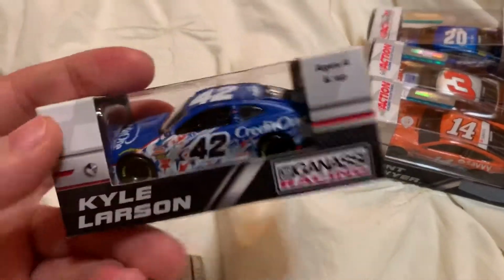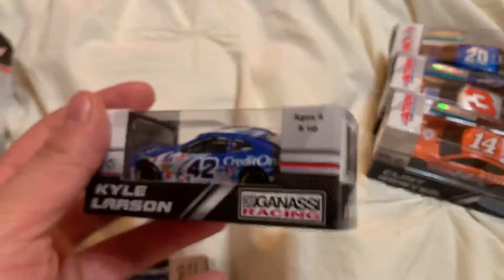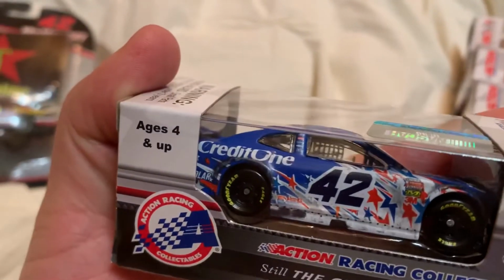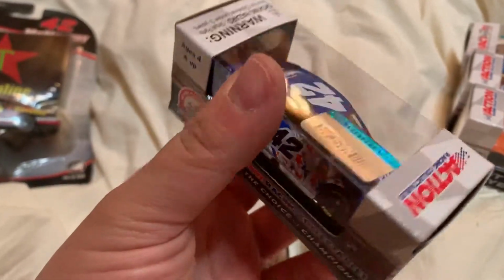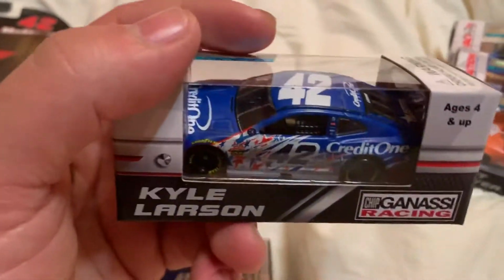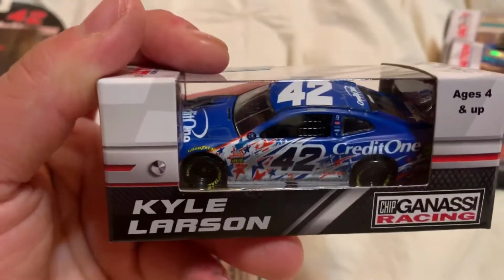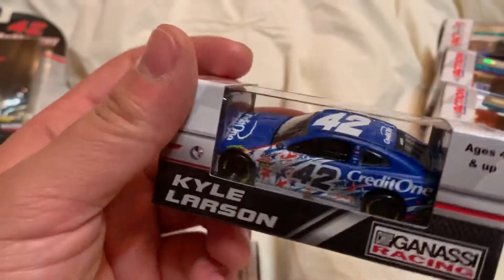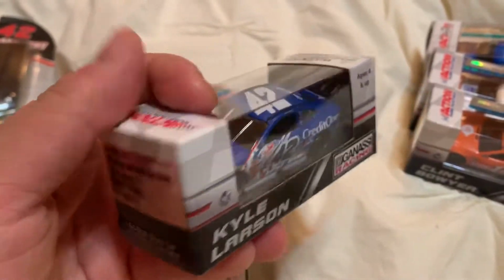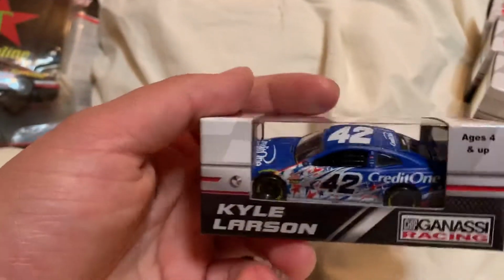Next, we've got Kyle Larson's legit raced version of Chicagoland. Strange to me that they made the second place version of Kyle Larson's car, but they have yet to make and release Kyle Busch's car. As much as I abhor Kyle Busch with a burning passion, I would like to add his winning car to my collection, because that was one of the most chaotic finishes I ever watched in my entire life. This was just too good to pass up.